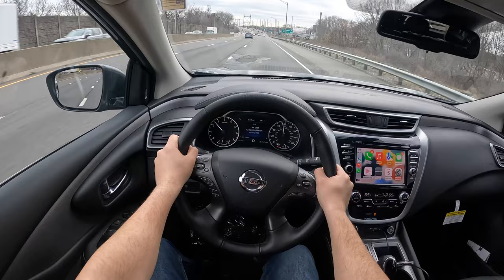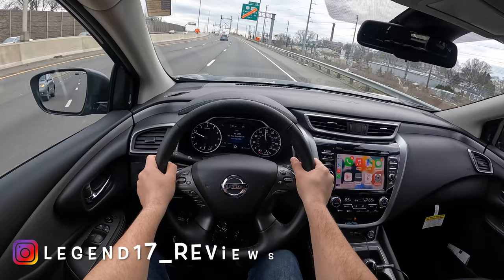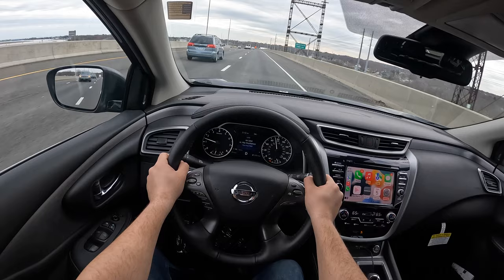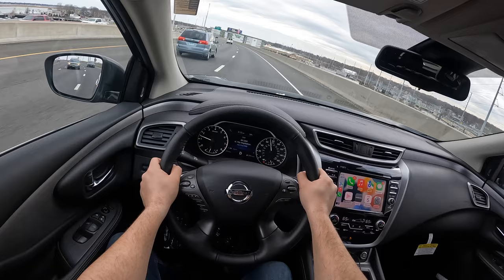And no complaints with this CVT transmission. I think the CVT is well put together, and Nissan, I think, has been doing a great job with their CVTs. A little bit of wind noise on the highway, going almost 80 miles per hour. But seriously guys, I'm very impressed with this 3.5 V6. It does produce 260 horsepower and 240 pound-feet of torque. As I said, nice and responsive, and very impressed with this V6.